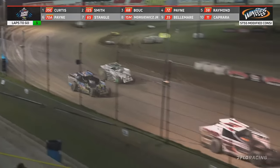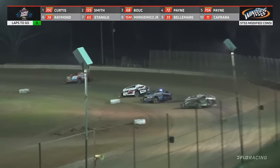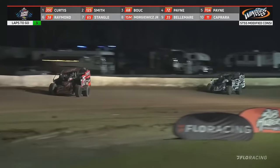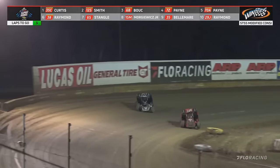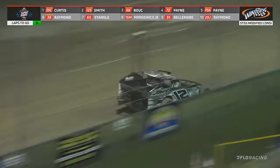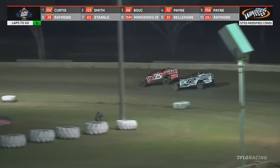Remember when we said Chris Curtis's lead was large? Not anymore. Darren Smith, the guy we talked about, top 5 the last 2 nights. Darren Smith trying to run down Chris Curtis. He is running down Chris Curtis for the top spot. Yeah, you watched him there a couple of laps kind of mirror his line around the speedway. Now he has actually taken that line and went to the high side of the racetrack. The 35 working a different groove down here in turns number 3 and 4.